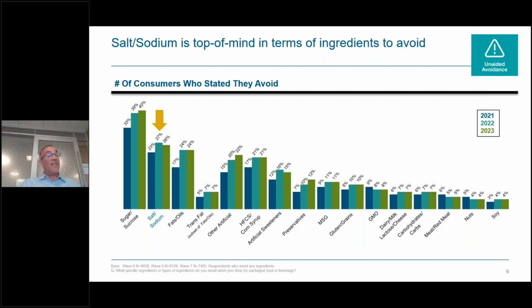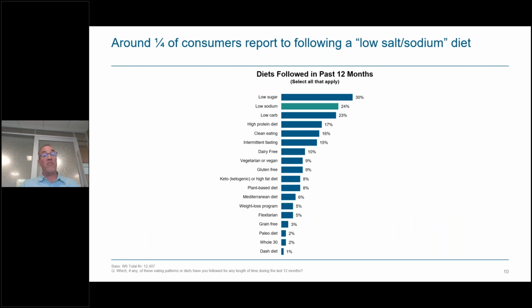So we do ask a few additional questions, like I said, and really these additional questions sparked some interest in our minds to go out and really understand a little bit more about consumers' behaviors, what's working and what's not. So like I referred to, unaidedly, consumers said that they're trying to reduce their sodium. And when we ask them directly, are you following a diet that includes low sodium? About that same quarter of consumers say that they are.